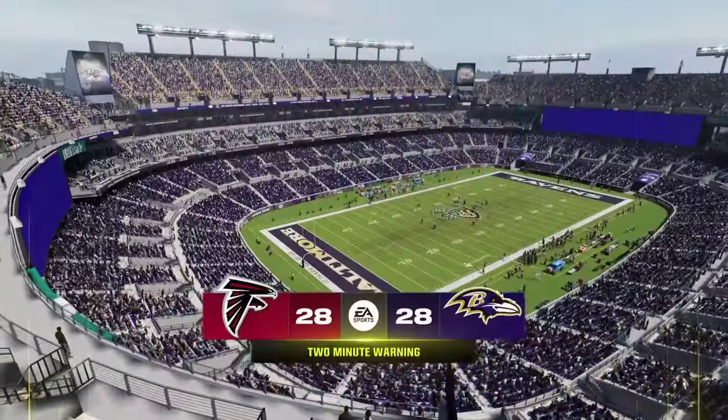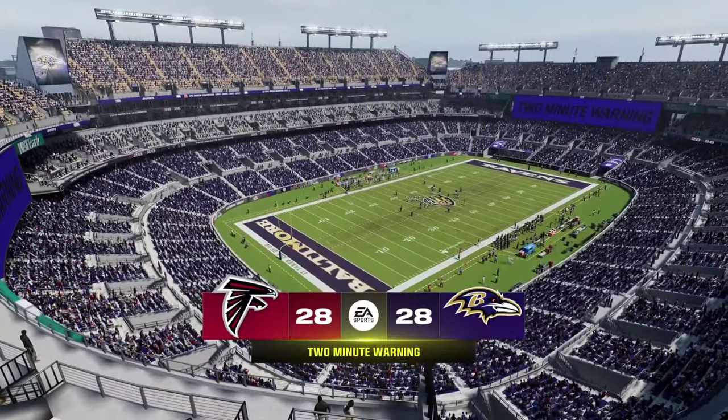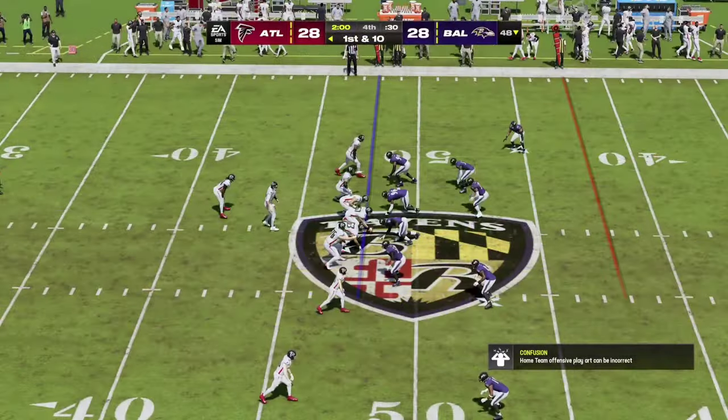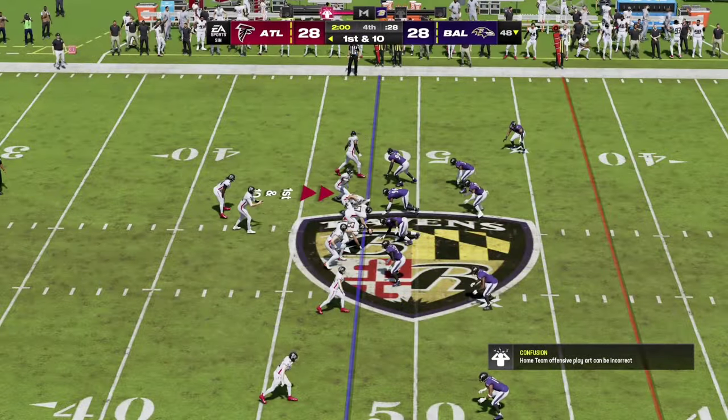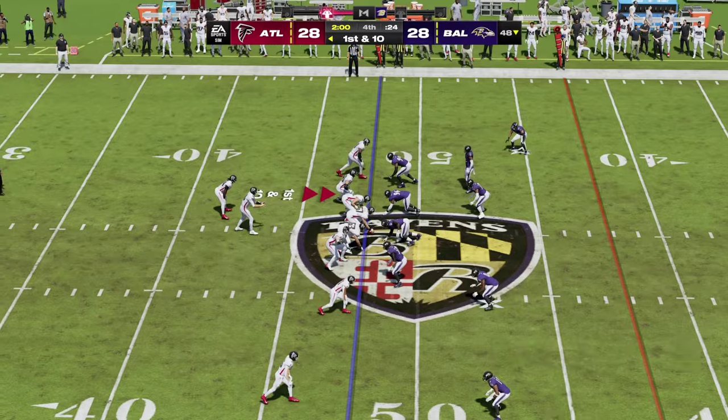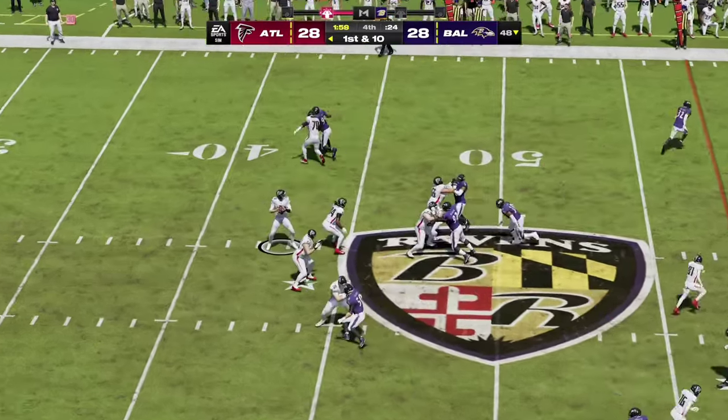Getting down to the good stuff, all tied with 2 minutes remaining on EA Sports. So it's Falcon football as we welcome you back. Plenty of time. All three timeouts still remain. Here's first and 10 now.